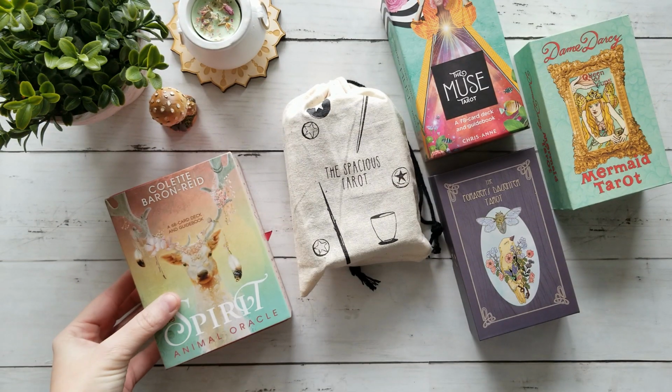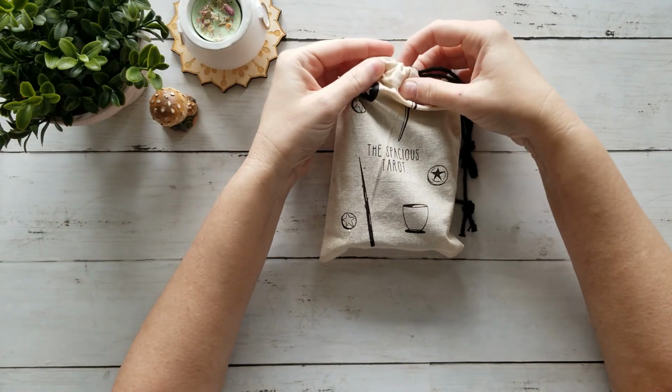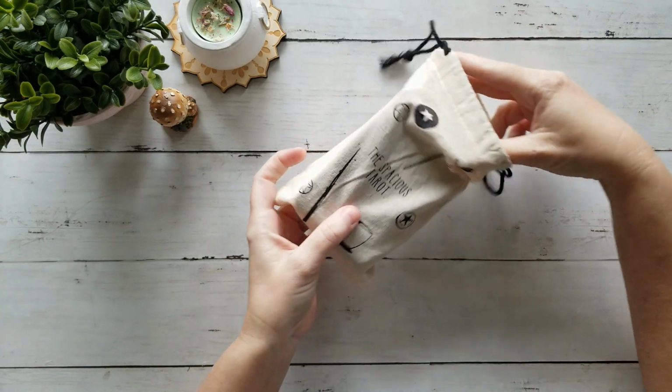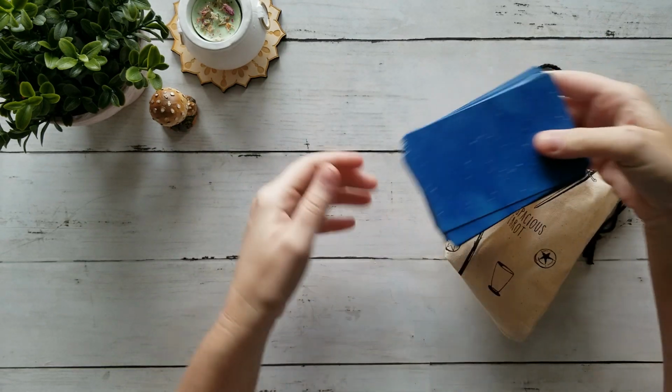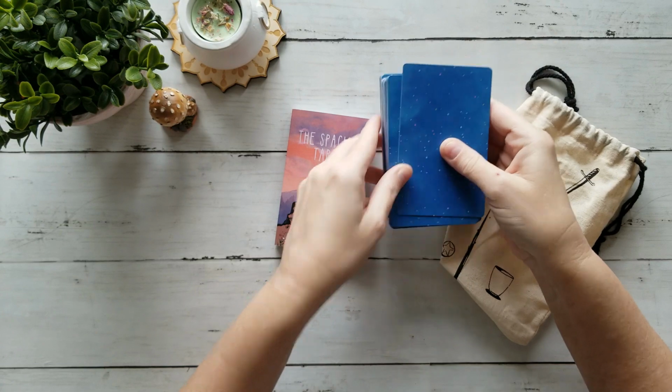Welcome to my monthly reflections, where we talk about the decks I worked with throughout the month of May. So jumping into the first week of May, I was working with my Spacious Tarot again. This was a deck that I worked with the last week in April, and I was just really wanting to continue my work with this deck, so I went ahead and used it in the first week of May as well.